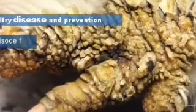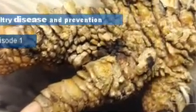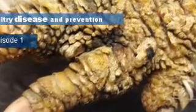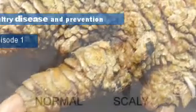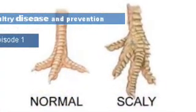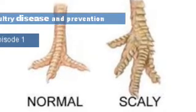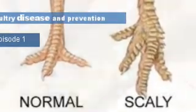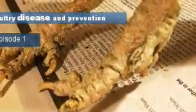Scaly leg mite. A common microscopic scabies-like mite burrows under the scales and creates a smelly, crusty discharge and swollen legs, eventually causing lameness. Mites can survive up to 30 days in the bedding. Causes: brought in by wild birds or new stock that hasn't been quarantined and treated.